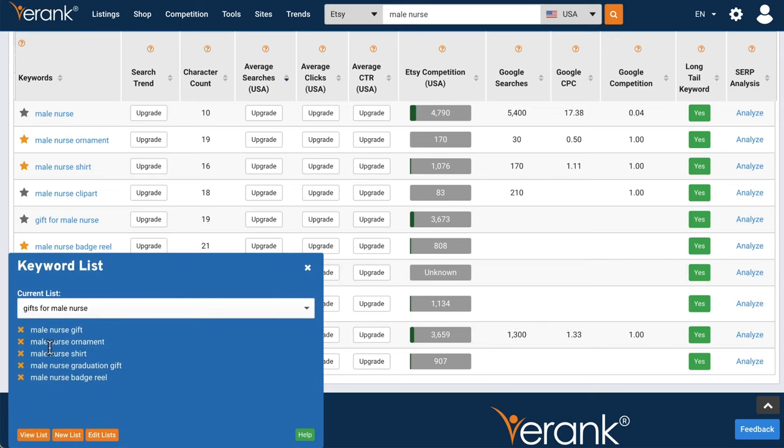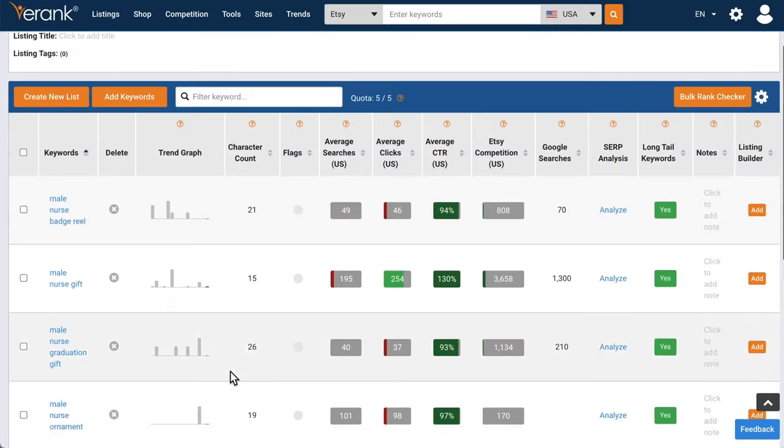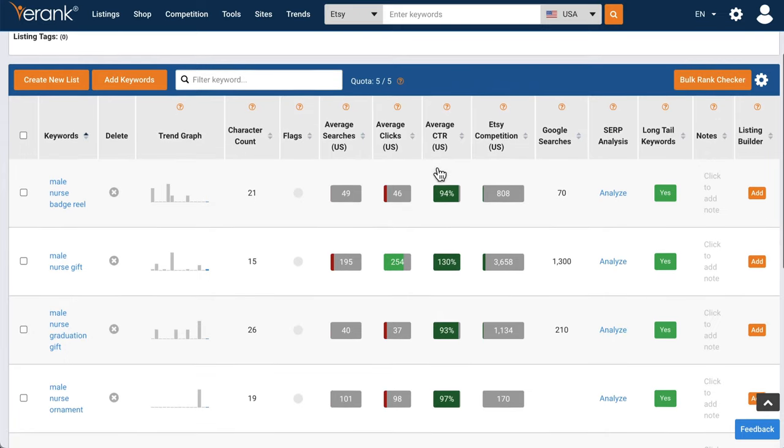Now, if we go here in our shortcut, if we click on view list, now we can actually see all of that information that was covered up in the Keyword Explorer for all of these keywords. So we can see here the average searches for all of the keywords that we chose, that we starred, the average clicks, and the average click-through rate, and the competition.